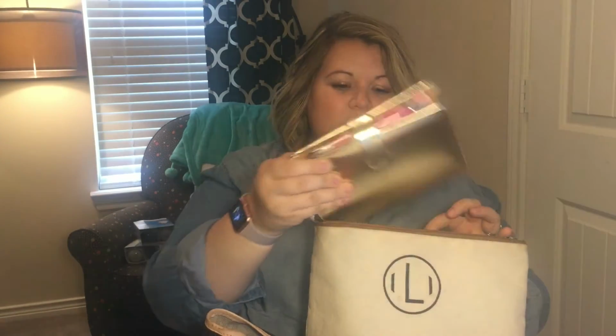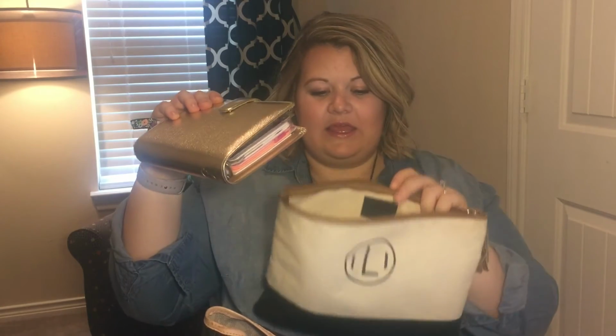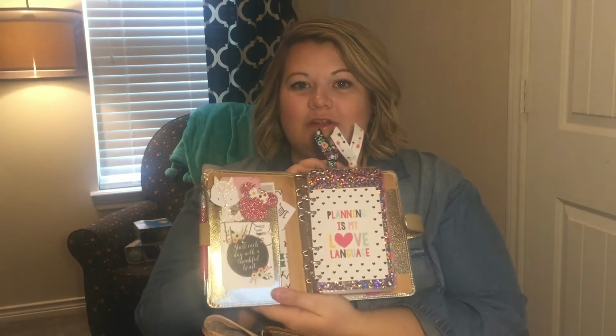And inside I've got my planner. And this was a limited edition Saffiano leather Filofax in this gold. And it's metallic and I love it. And then I've got my pen gem over here, the pink ombre. It's my favorite. At some point I will do a planner walkthrough. I'll just show you the front.